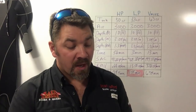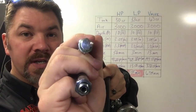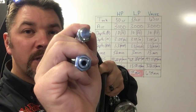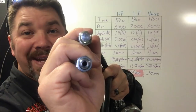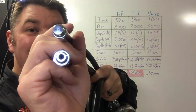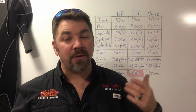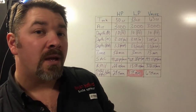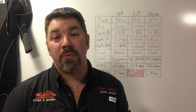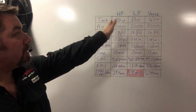One thing I want to make quick note of, if you take a close look at the two ports here, the top one is a high pressure line going to a gauge. The bottom one is a low pressure line going to your second stage, either your primary or your alternate. And as you can clearly see, the bottom one has a much larger port to allow more air to come through. So when you see the results, you'll understand why on a free flow or a low pressure catastrophic failure, air goes away much quicker than it does in a high pressure. So once again, high pressure, low pressure, and valve.